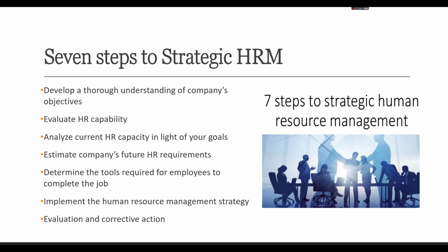So strategic human resource services provide full service HR functions, including developing a human resource management strategy. Strategic HR services help to take away the burden of both operational and strategic management to facilitate the growth of your business.